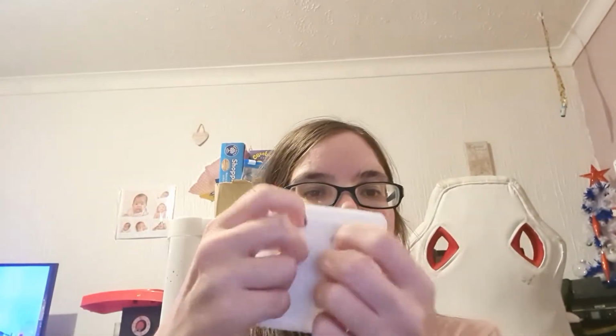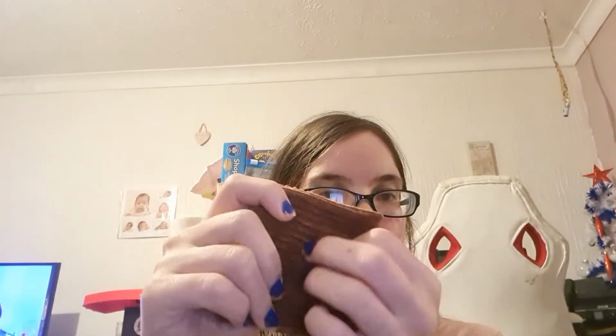Teachable Touchables, it's called. And you get two of each. And they're really, really good. They're different textures. And you get two of each. So you get two of those. See the different textures. Two of these. She loves this bag. It cost me £20, but she loves it.